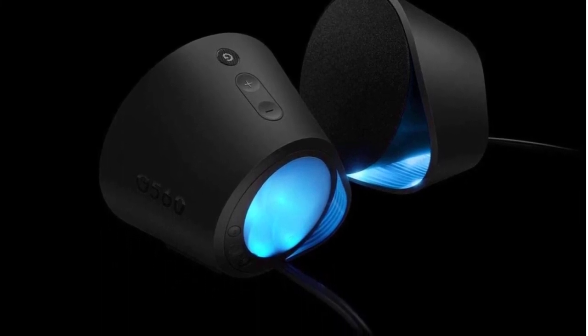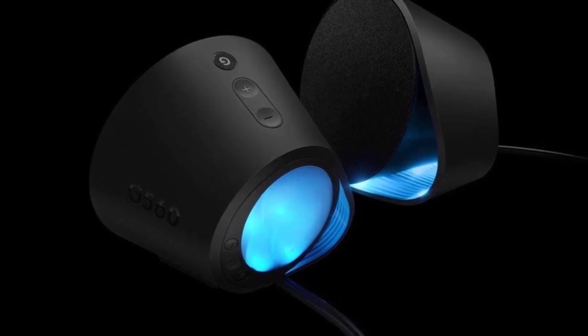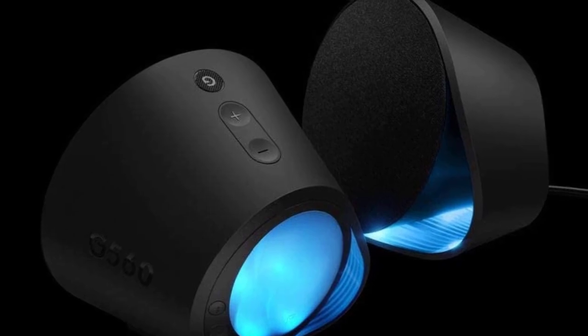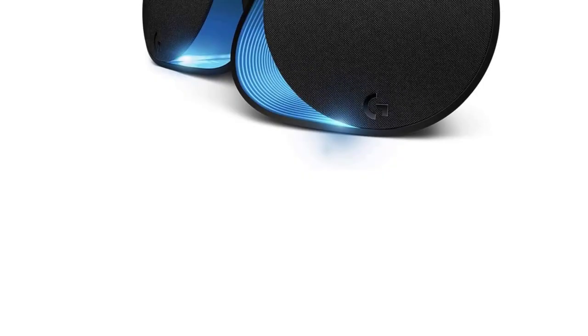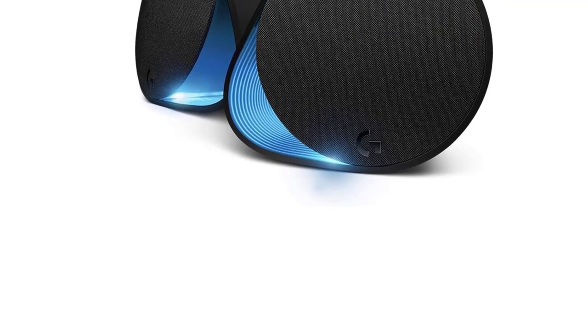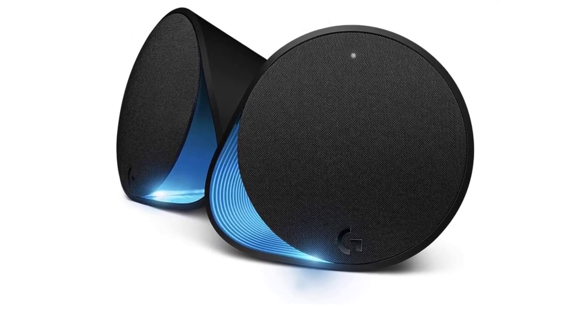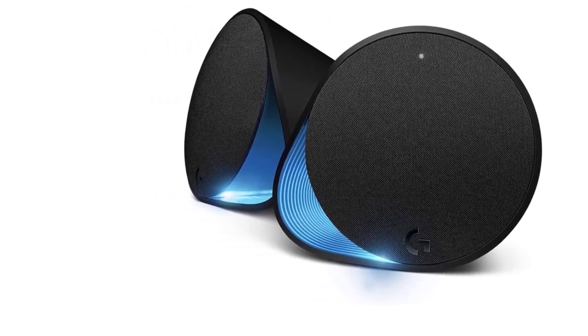The Logitech G560 Lightsync is the best choice for gamers, especially if you love lighting effects and already have other Logitech peripherals. While they are passable for music and can get extremely loud, audiophiles can find better at this price. If games and movies come first, the Logitech G560 Lightsync should be on your shopping list.